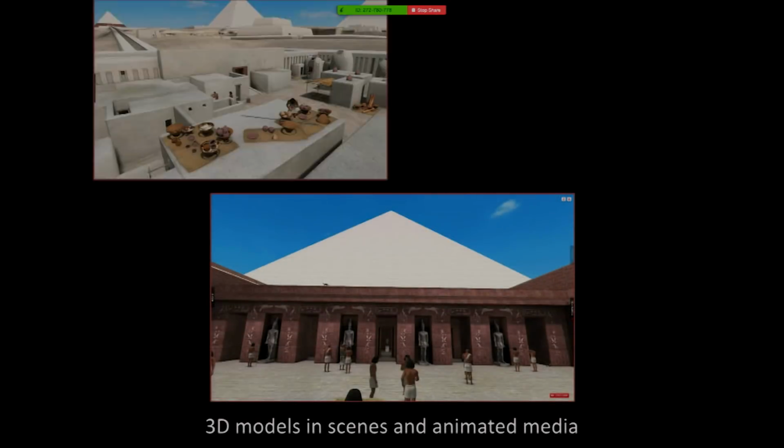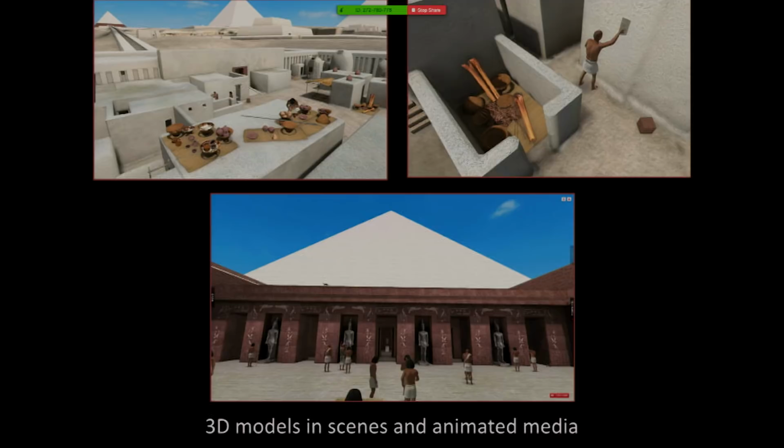The other variable then is avatars, right? Bringing humans in, which is always tricky, because are they dressed appropriately? Are they doing the right things? Do we know what this room is for? And are these guys doing the right stuff? It's a whole other level of complexity and rendering. And then if you're going to get it on the web, it's pretty tricky too.